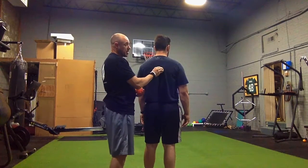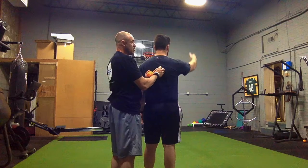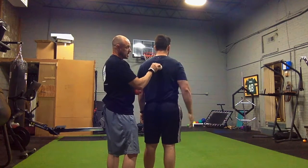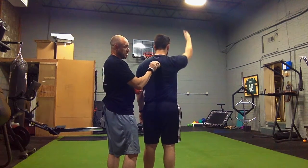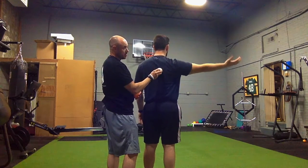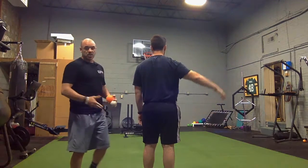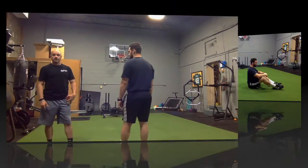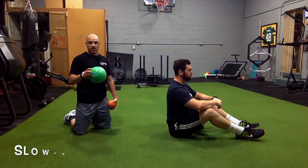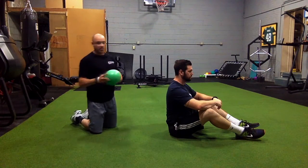And then if we find an area that seems to be a little tender, we'll have him go through some shoulder flexion, moving all the way up like that and trying to mobilize the scapula, maybe even getting his arm to come out to the side in an externally rotated position to really start to get some of that mobility back in the scapula. So how we would generally program that, we use kind of like a little kid's ball, a slow-mo ball, purposely underinflated. We use this for head support.